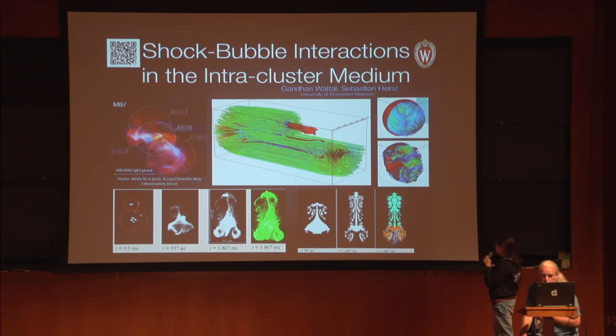The next part was to look at the impact of magnetic fields. So we took a bubble and we put tangled magnetic fields inside, and we find that after the passage of the shock, again a vortex ring is formed with the magnetic field lines frozen in. Another setup that we tried was to have an external field draping the bubbles, and in this case we find that the bubble splits into two thin tubes.